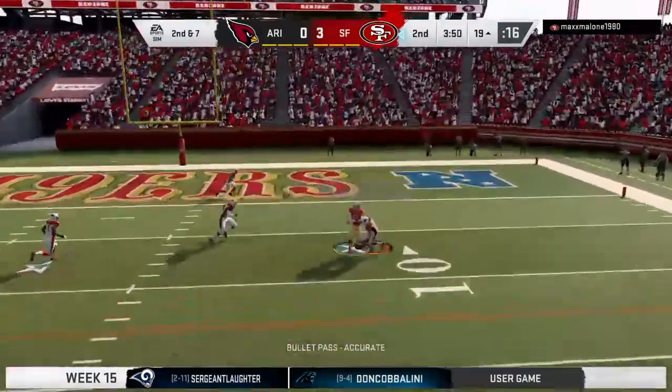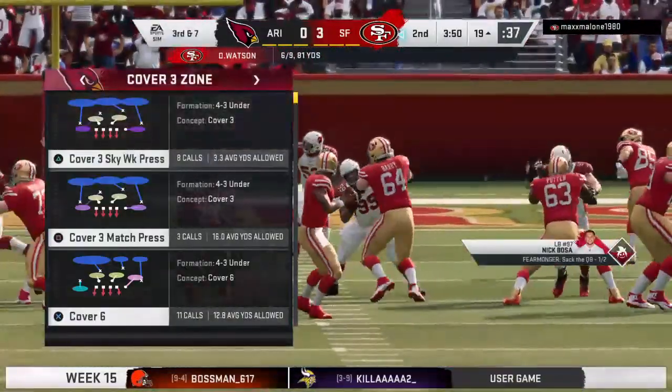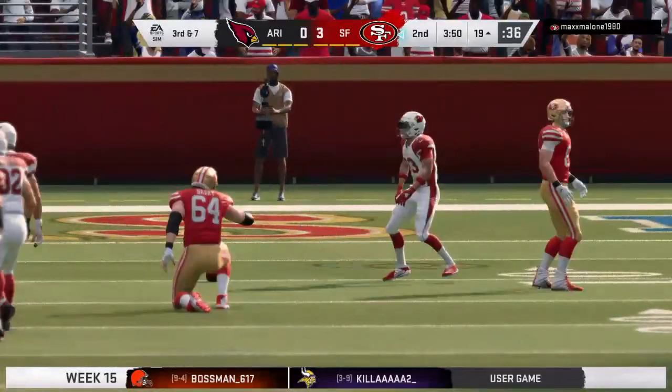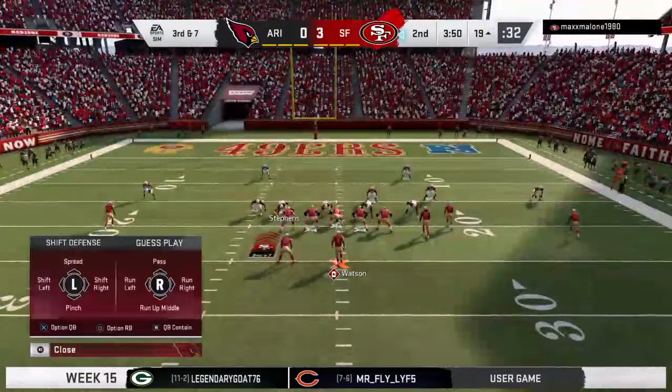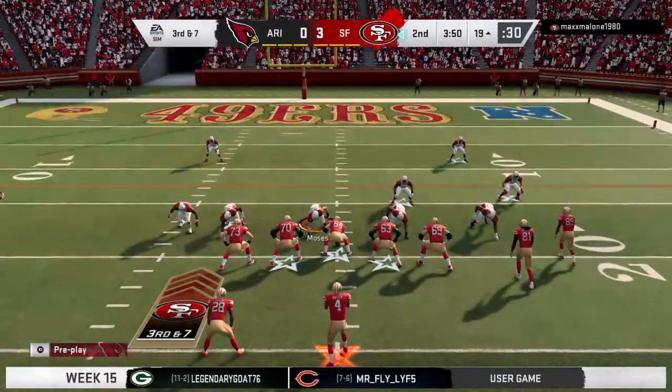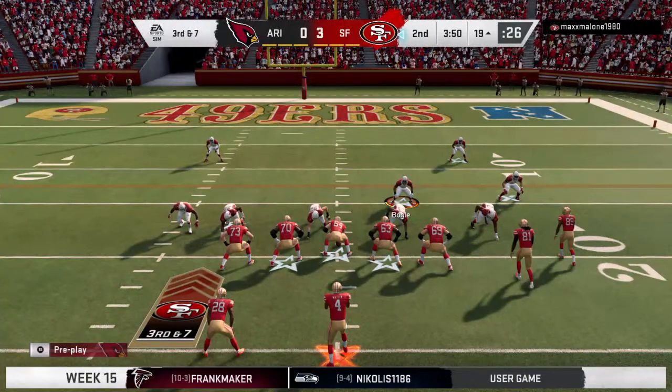On 2nd and 7, Watson, and that is incomplete. A lot of force bearing down on him there. He could not hang on. It's 3rd down. They head to the line facing a 3rd and 7 following the incompletion on 2nd down.